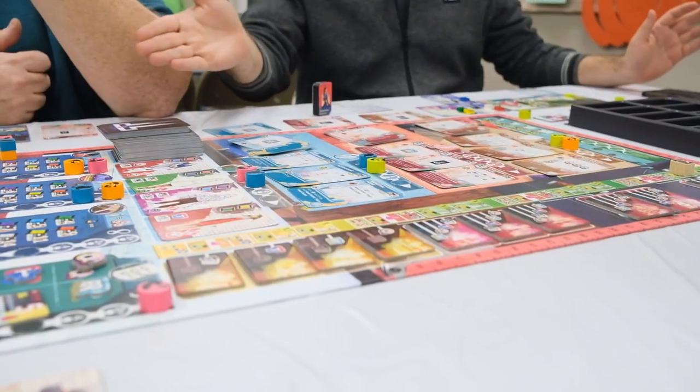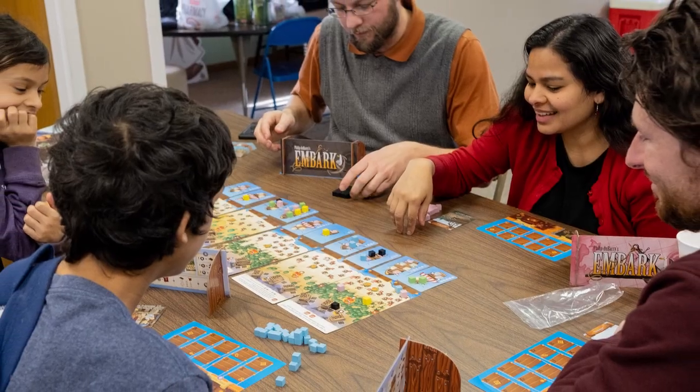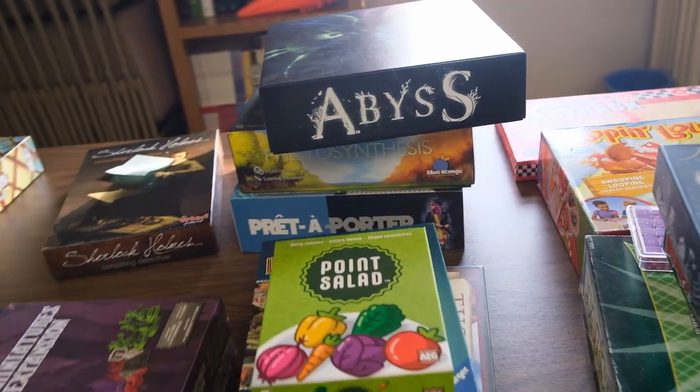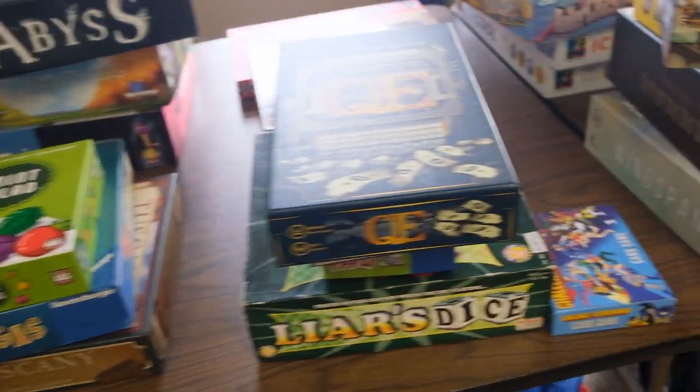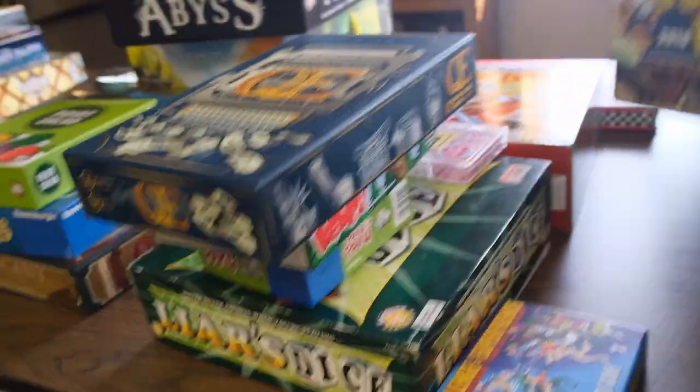Also, local board gaming communities, local board game groups, check them out. See if there's any that fit your schedule, fit your personality. Share your board games and they will share board games with you. You will get exposed to tons of new games without any extra waste or cost. So it's a win-win. Win-win-win.